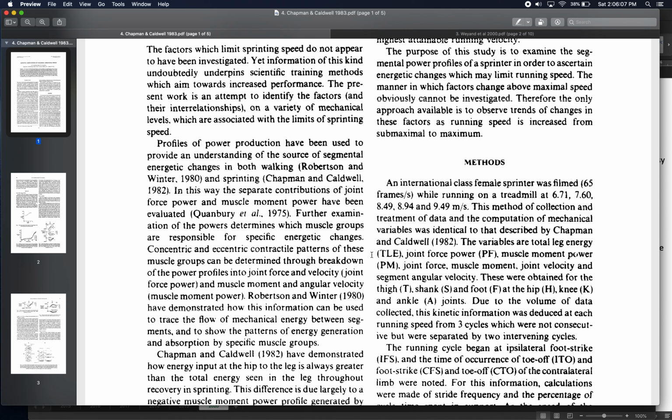The simple one is that they had just one participant in the study. It was an international class female sprinter, they called her, filmed while running on a treadmill at five progressively faster speeds from 6.71 meters per second, which for an international sprinter is not a jogging speed, but is a pretty pedestrian sprinting speed, up to what was probably their maximum speed of close to 9.5 meters per second.